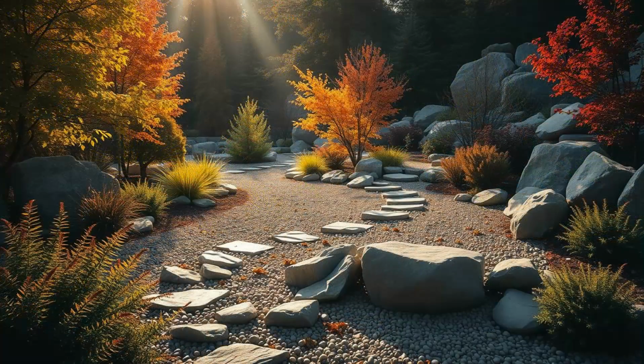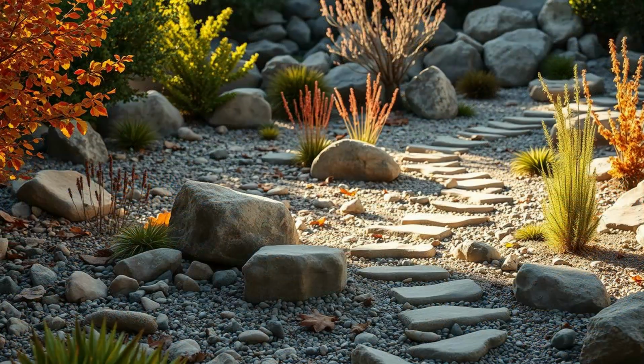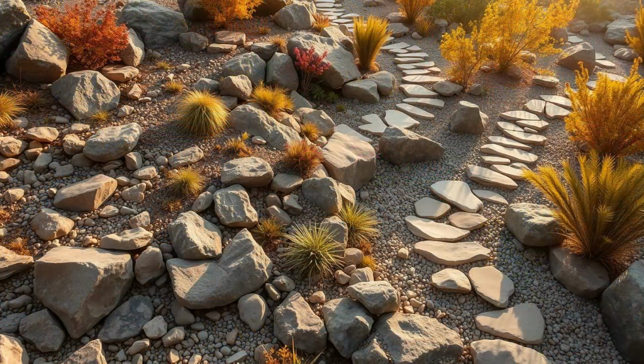Now let's talk about boulders. Yep, big, bold, beautiful boulders. These are the statement pieces of rock landscaping. You don't need a lot of them to make an impact. Just one or two well-placed boulders can act as a natural focal point in your garden. Use them to anchor a corner, create levels in your landscape, or just add a dramatic touch that draws the eye.